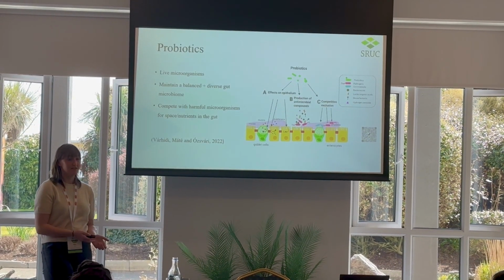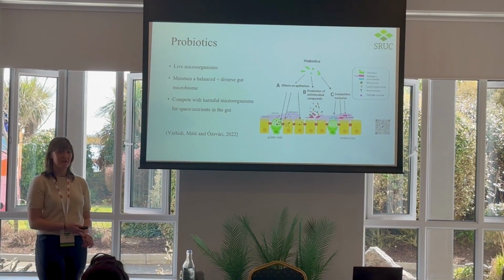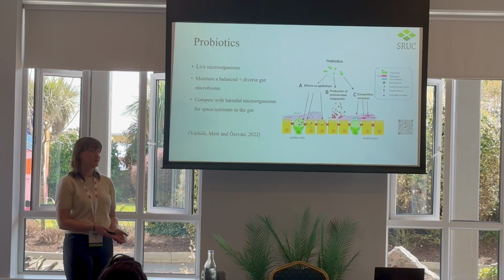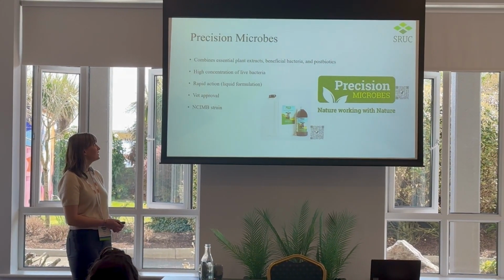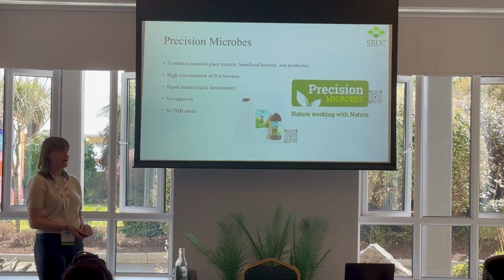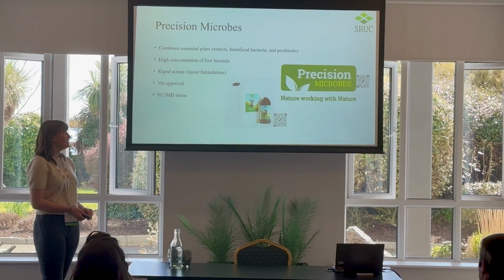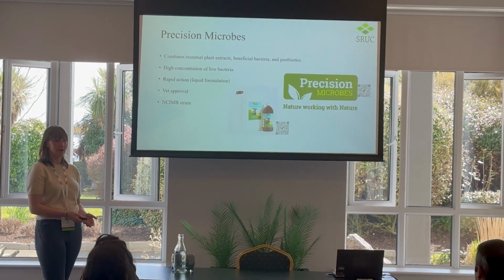So probiotics, they're live microorganisms, and they maintain a balanced and diverse gut microbiome, and they work by competing with harmful microorganisms for space and nutrients in the gut. So I decided to use Precision Microbes, which combines plant extracts and beneficial bacteria. So this supplement had a high concentration of live bacteria, which meant it was rapid action.